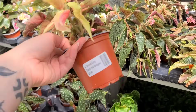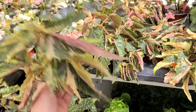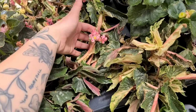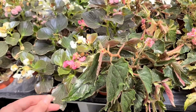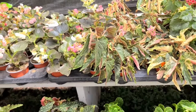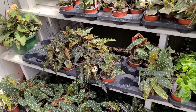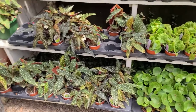These are normally like 100 bucks. Or do I just keep on waiting until next year when they're $20? You know? Like, I never know. Especially with a begonia, because it's a 50-50 thing for me. It's very wishy-washy whether I will kill it or not. So, yeah. Lots of really cute begonia, though.